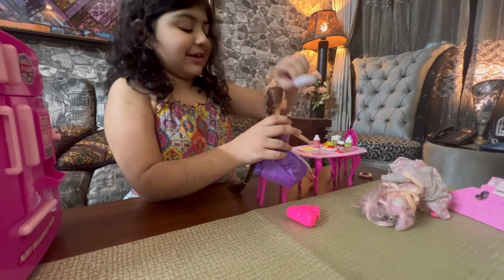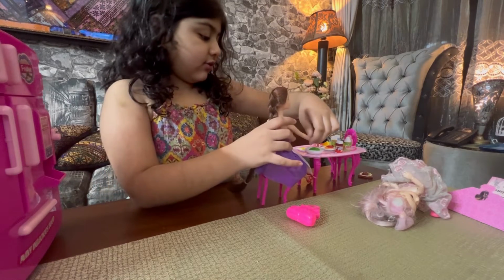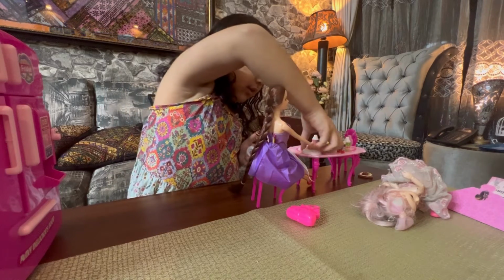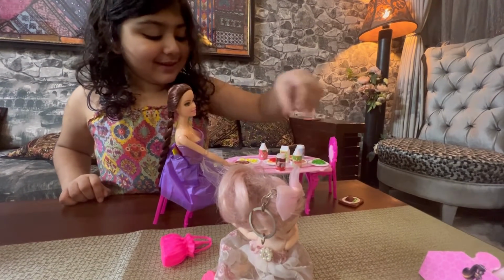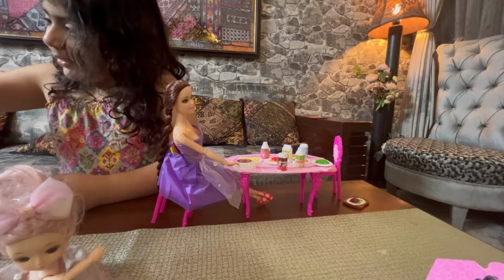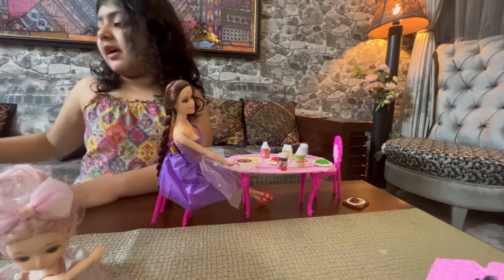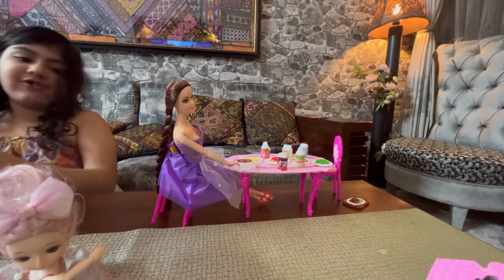Oh no, I took out the cake as well. Well, that's okay. Let's leave the cake like that. Let's add the cake to the table, like it's probably the little one's birthday. I was about to add her on the table, but she's not edible. Let's put her on the top of this bag. Top of the fridge.